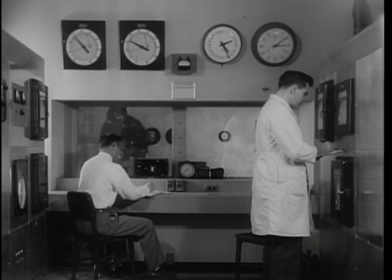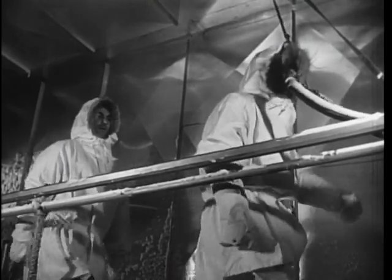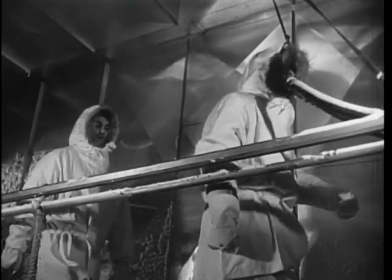Arctic chambers at Natick can duplicate the most extreme conditions which the soldier may encounter. Clothing and equipment can be tested with safety and with the laboratory controls necessary to provide reliable knowledge.